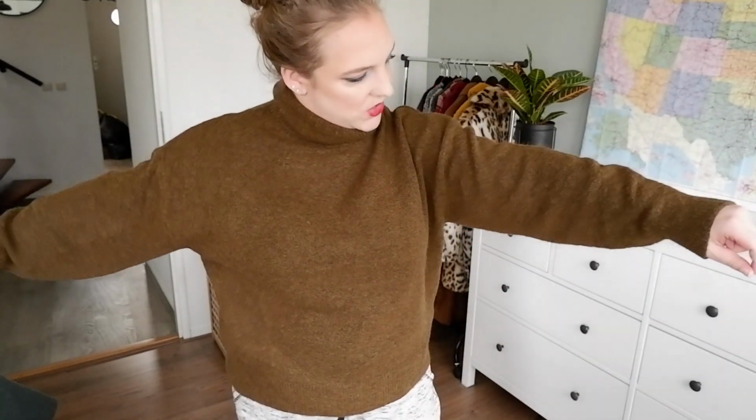It's a really nice khaki color, and I didn't have anything in this kind of green. It has a nice little collar here, so it's nice and warm, and it also has a nice length to it, and then it just has these poofier sleeves. I like it, and this material is super soft and really nice, very cozy. I have several sweaters by H&M that have this sort of texture to them, and I love wearing those. So that is the first item.